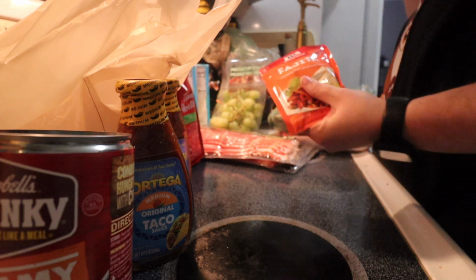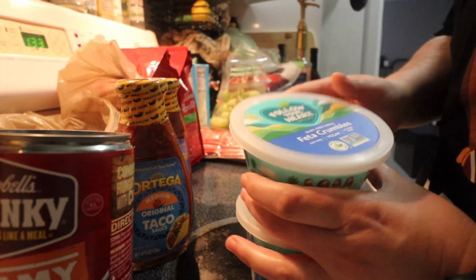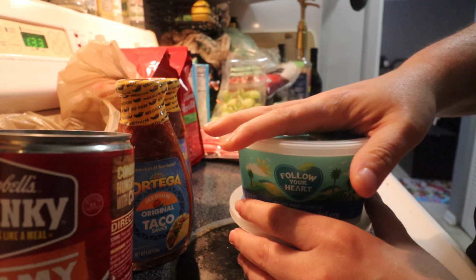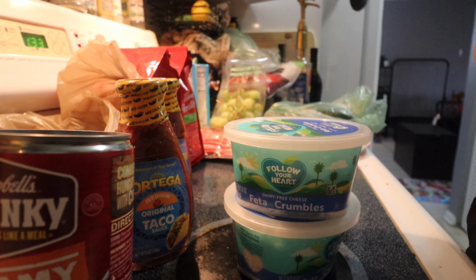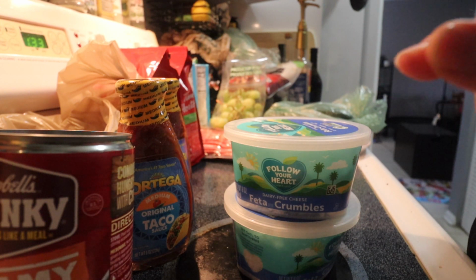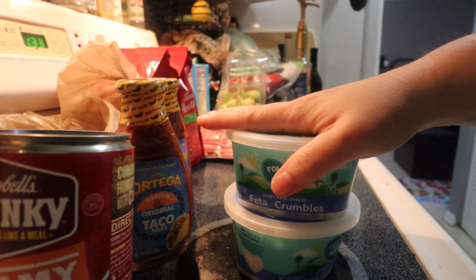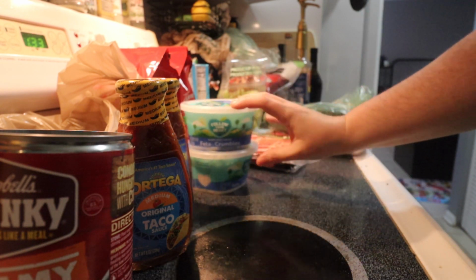Another fajita seasoning. And another BOGO right here. Follow Your Heart is my favorite brand of dairy-free cheese, and they had the feta crumbles on sale this week. So I figure I can make myself, I've got some tomato, I've got the cucumbers over there, I've got some Kalamata olives that I needed to use up. So I think I might make myself a really big chopped Greek salad featuring some of this feta, and just stick it in the fridge and have it hang out there, so whenever I'm hungry and I'm not sure what I want to eat, don't really feel like cooking, etc., I've got that ready to go, so I'm excited for that.